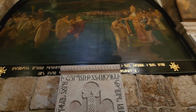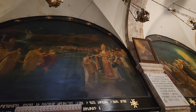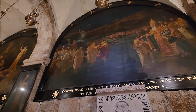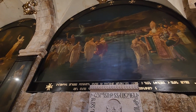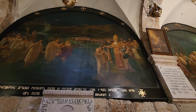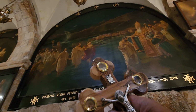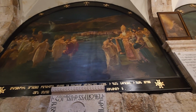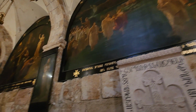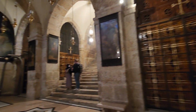Why are there so many Armenian chapels here? Mainly because the Armenians, as a nation, were converted to Christianity 30 years before Constantine, the Roman emperor, started to do that. In this case, here you can see the king, who looks like Jesus in a way. You can see his clothes right there, being baptized, and the rest is the Armenian community. But we are here because of one more thing.